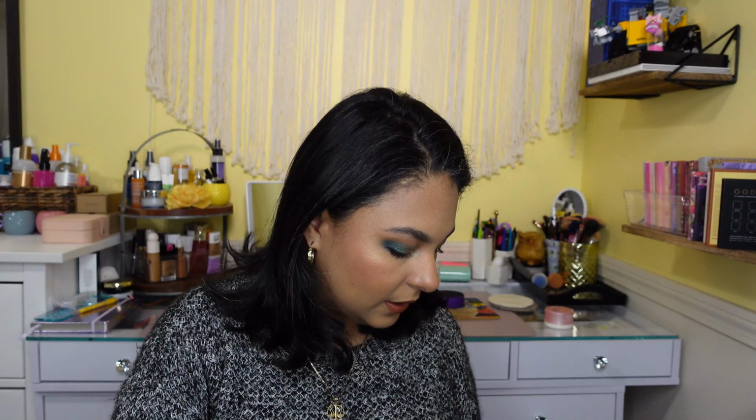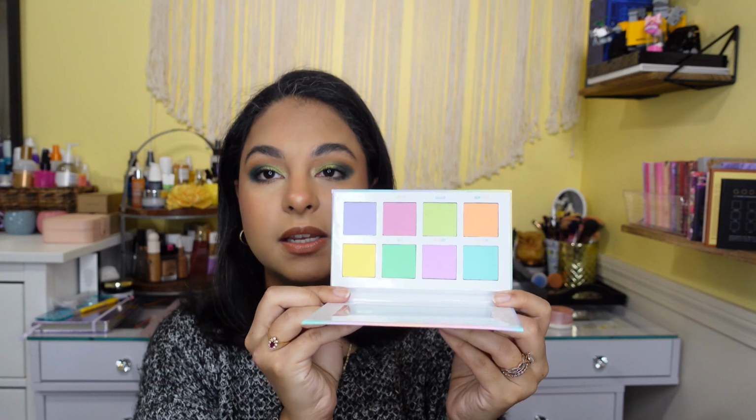Next I'm going to put the Beauty Bay Pastels palette. This is a really cute palette, and people were talking trash about it, and I was kind of nervous when I ordered this over the Super Bowl sale because people were not very happy with it.